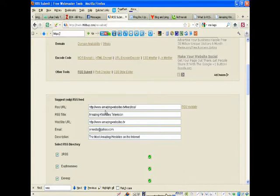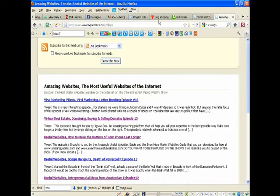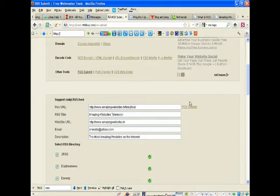So first of all, what you're going to do is put the RSS feed, which is obviously this one, as I showed you already. So then you're going to put it there, correct? So then afterwards it says RSS validate.